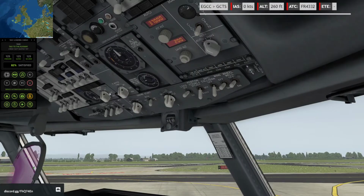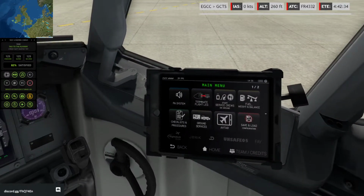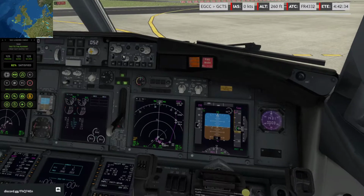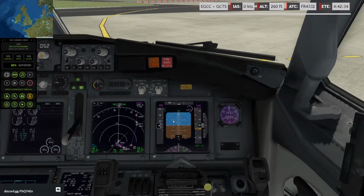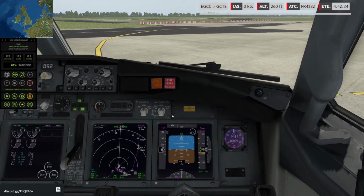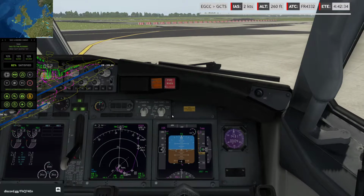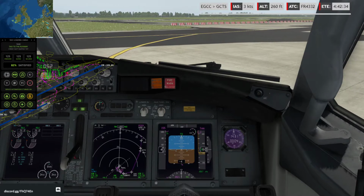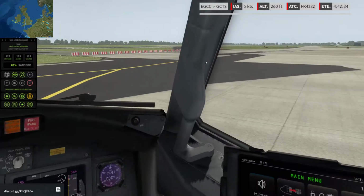Clear right and clear left. Should have done that before we brought the engine up, but we are good. There is no traffic and no people running around. Alright, 05 left. You just basically taxi all the way to the end, and that will be 05 left. Clear left, clear right.